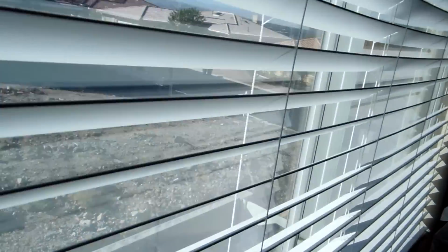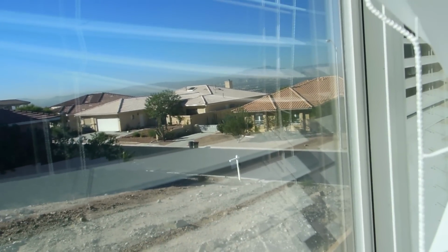So this faces the mountain. And then you've got a bedroom with its own bath, shower, and tub, nicely tiled. Wow. And from this bedroom, let's see if the camera will adjust. It's got an awesome view of the strip. Just awesome.